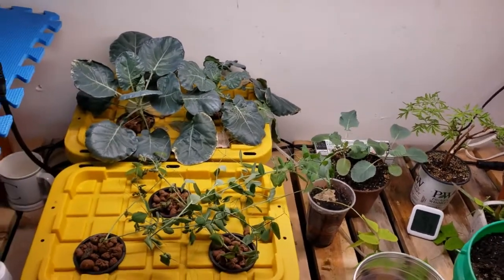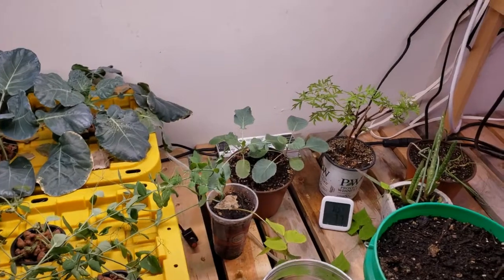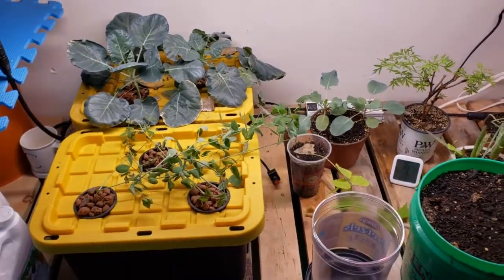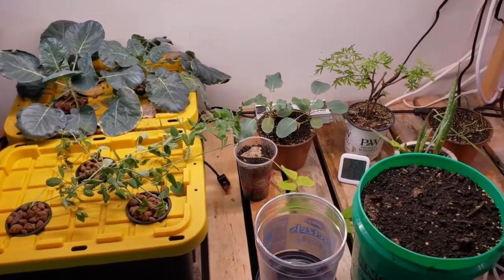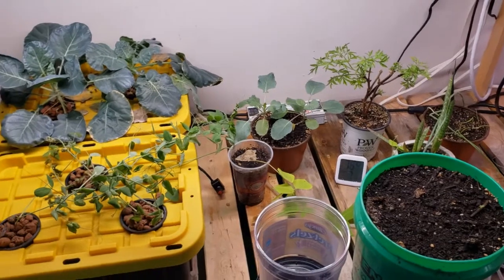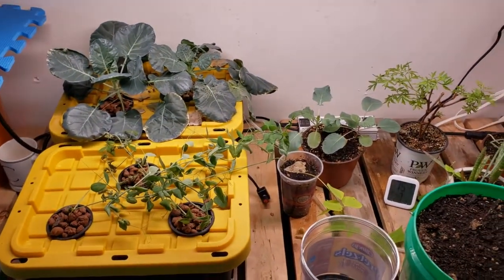And so far, I'm just slowly inching up the full light because I dimmed it for the first few days so that it didn't shock the plants. And some of the spotting and death might have a little bit to do with that, but I'm slowly creeping it up to full power so that we can have some good light for these plants to grow out in.